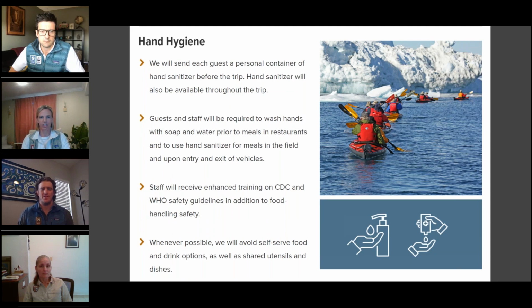And next is hand hygiene. We heard about this a lot at the start of the pandemic, but making sure we are washing and sanitizing our hands frequently. So you all will have hand sanitizer with you when you're traveling. It'll be readily available and easily accessible throughout the trip.